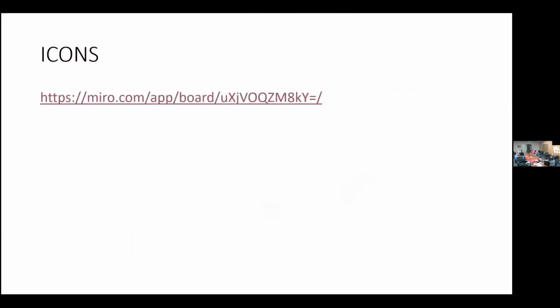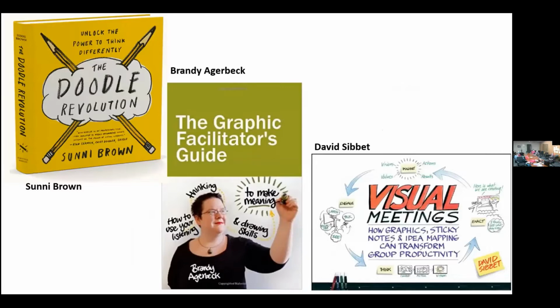So here I bring some examples of American graphic facilitators. Graphic facilitation started in the United States, and these are the main references, but there are a lot of people working on it also. David Sibbet is one of the first and best known, and he has some books that talk about visual meetings, visual projects. This area has some roots in psychology and design of projects, and we also had Sunni Brown, who talked about the doodle. I like a lot of the work of Brandy Agerbeck, but we see a lot of practice in the business area, workshops of big companies, with a lot of use of graphic facilitators, like design thinking of projects.